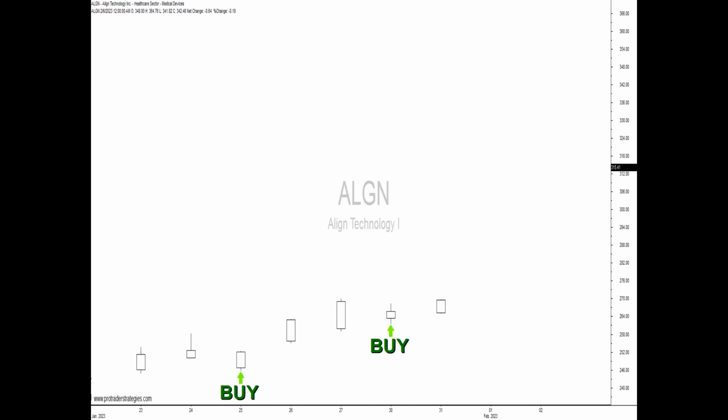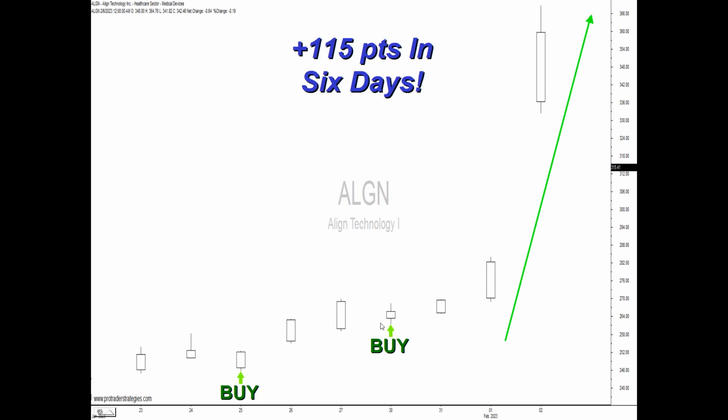As we look at Align Technology, once again, you could have bought here and sold 2 days later as it made a new high, or simply bought here and held on, because once again, the average trade lasts 5 to 10 days, and potentially captured 115 points in just 6 days as it made new highs.